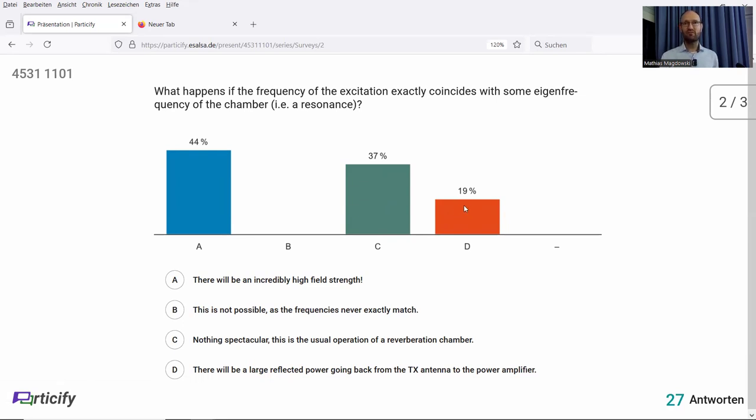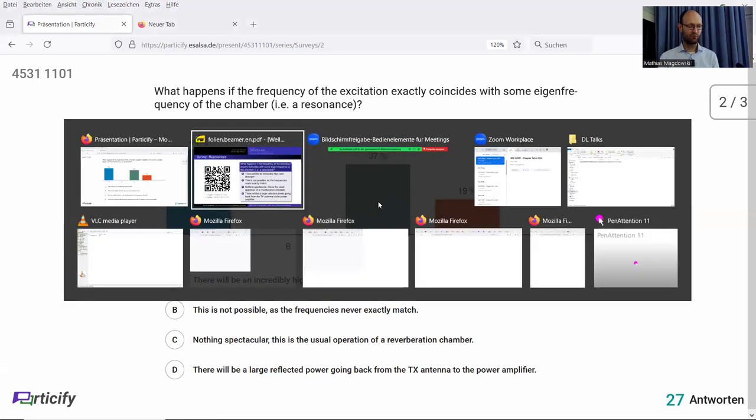Yeah, so if we have no resonance, then a large power would be reflected back from the antenna. If the chamber is in resonance, then the chamber absorbs the energy from the power amplifier. So in a resonance, we have no big reflection. The field strength is high, but it's not incredibly high. It's the usual operation. A reverb chamber works well if we don't excite just one of the resonances in the chamber. It works well if we excite several resonances at the very same time. This is the usual operation, the overmoded condition that we would like to have in a reverb chamber.